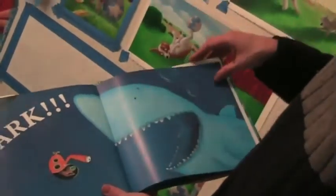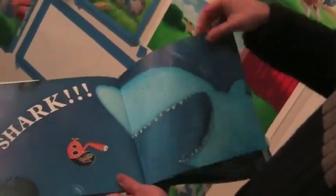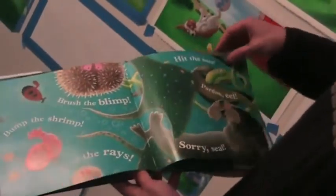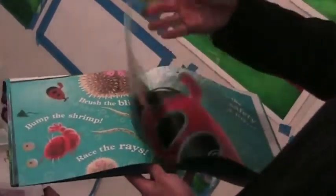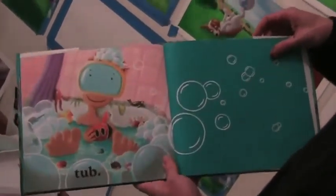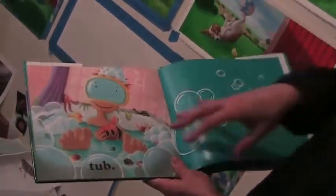But this kid is scared, so he goes flying back past all these different animals that he meets on the way down. There he goes past the seal and the eel and the shrimp and the blowfish. And he goes all the way back up to the surface of the water, and he pops up in his bathtub. So the whole thing was actually taking place in his imagination.